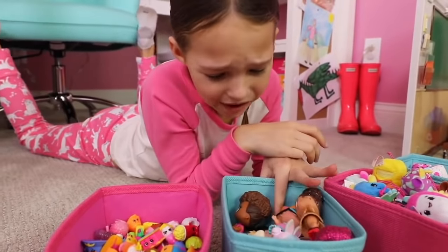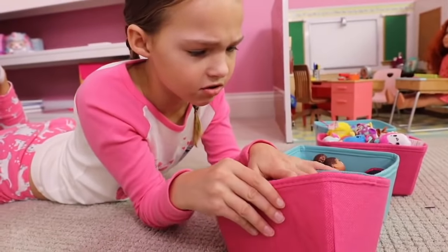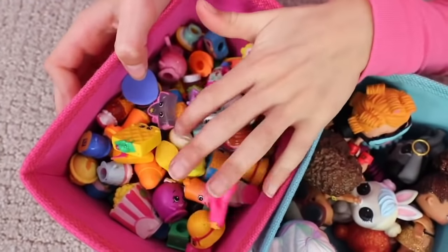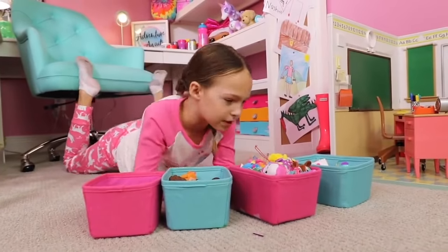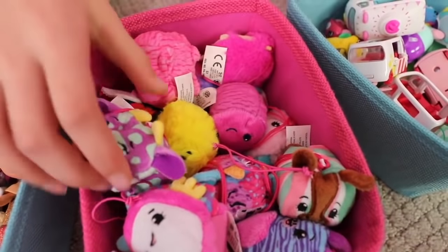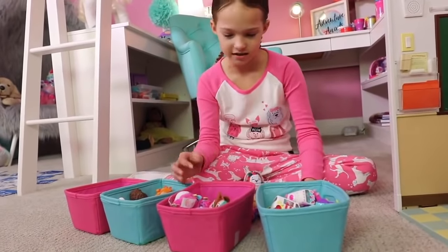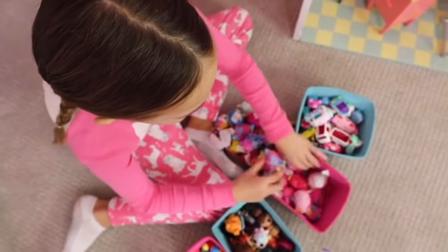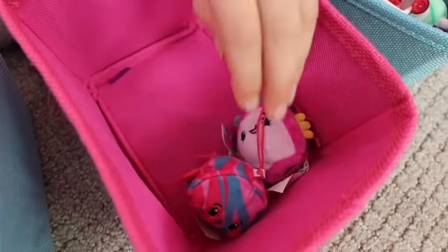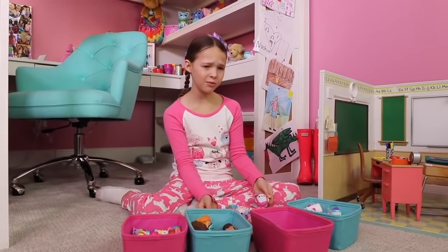I have a lot of LOLs, but I don't think this is quite 25. Shopkins? No, this is way too many. I bet this is more like 100 Shopkins. Maybe I have 25 Pikmies. 1, 2, 3, 4, 5, 6, 7, 8, 9, 10, 11, 12, 13, 14, 15, 16, 17, 21, 22, 23, 24, 25. That's it, I have 25 Pikmies. But is this what I'm looking for? What's the next clue supposed to be?